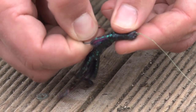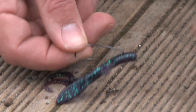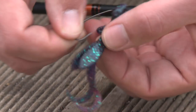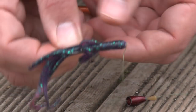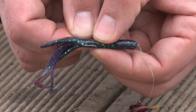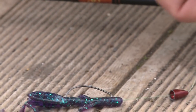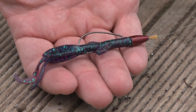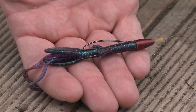You then twist it round and cover the eye of the hook. What you then do is measure it up, find the back point, and put your hook through the bait like that. So the hook comes out the other side. Then what I like to do is just pull the bait forward and mask the point of the hook. Pull everything back down, and there you have a perfectly rigged, weedless creature bait that catches an awful lot of fish.